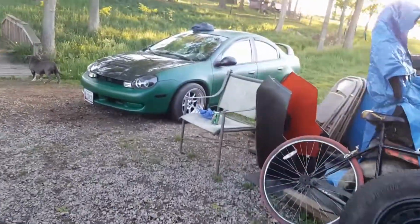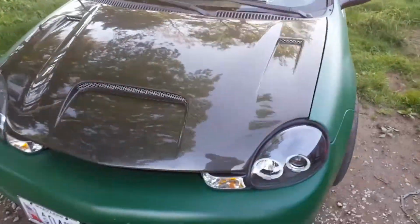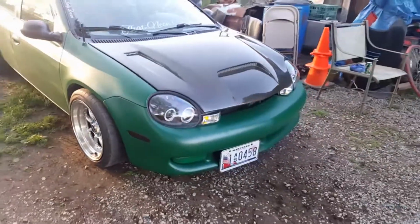That's about it for today. Yeah, just let me know what you think about that freaking hood. That hood looks sweet, dude. I am in love with it. Her car looks like 50 times better now. Like, it just brought this car to life.